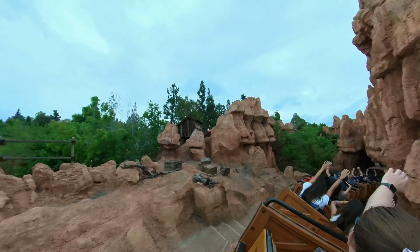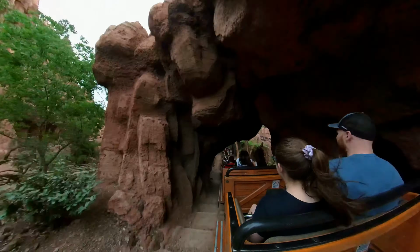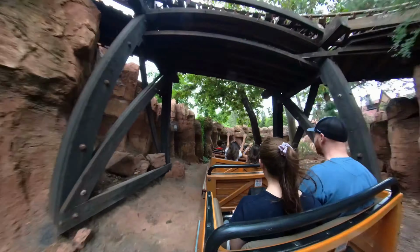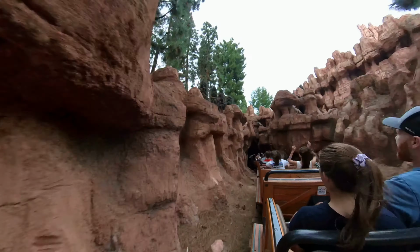For number 1, I'm going to keep it short and sweet for you. Big Thunder Mountain Railroad makes the list for one reason and one reason only. Notice the big open view you have sitting in the back? Notice something not in your way? That's right, the locomotive, and more importantly, the roof of the locomotive.